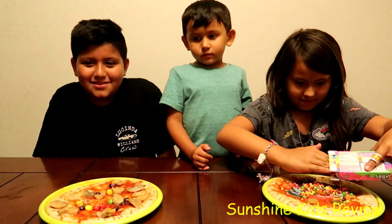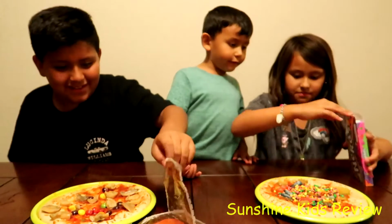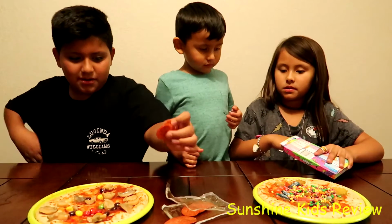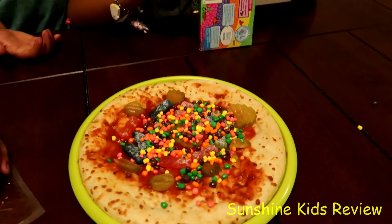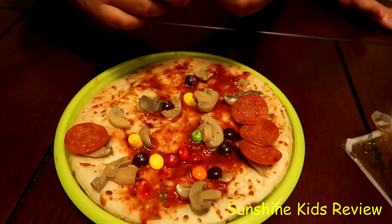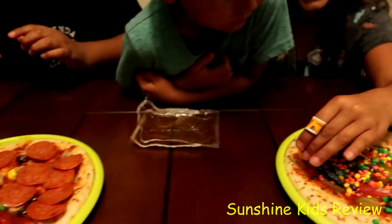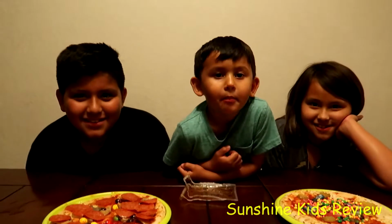Pepperoni. Wow, this is like the worst pizza. Oh, it's slimy. Top of the thingies. And get your pepperonis on there. I'm jacking the nerds. Get the nerds. Mine looks colorful. Look at mine. Wow.